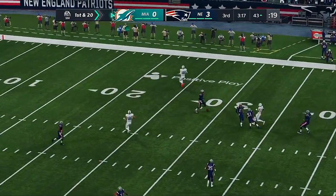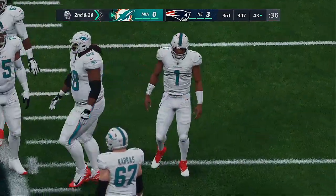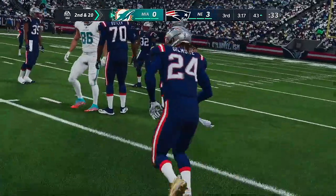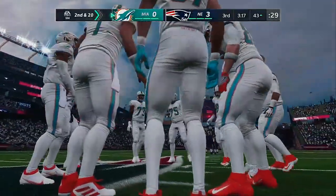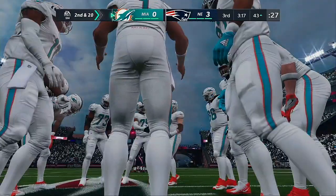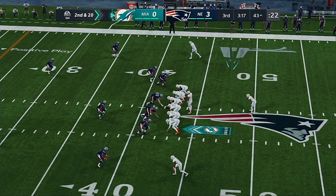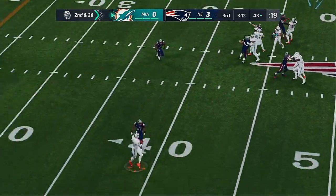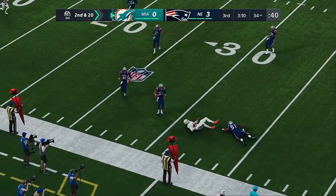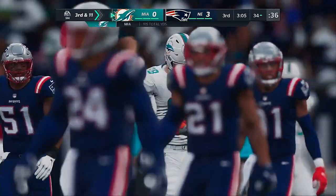From the gun, it's Tua toward the center of the field, but it's incomplete. He was looking for Matt Breida out of the backfield. That'll bring up second down. And that one off the mark behind him, incomplete. So they'll come up after the incompletion for second down. Play action, now it's Tua. That's complete to his tight end, Mike Gesicki. They'll get 9 there as that sets him up better for third down.